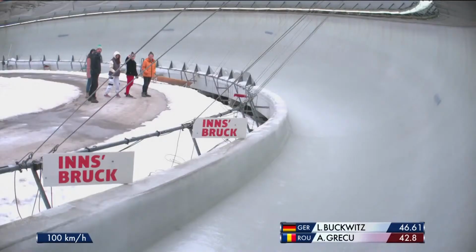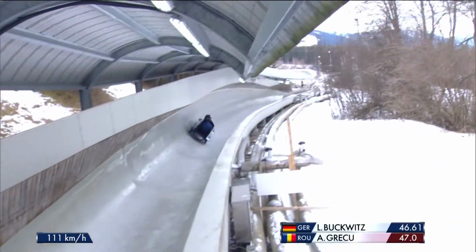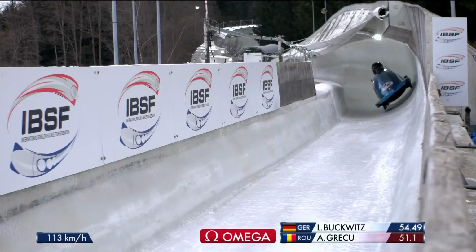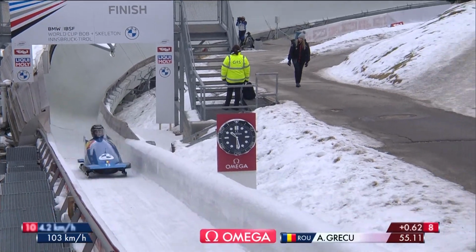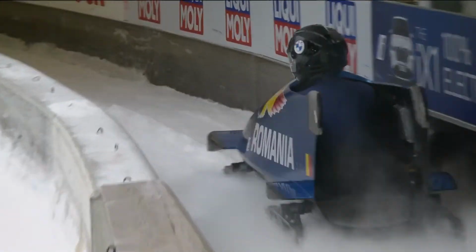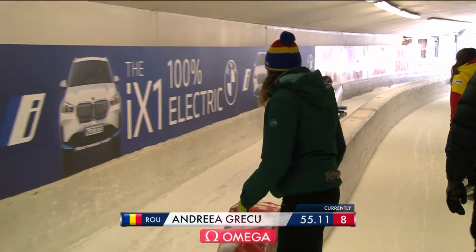She just looks a little bit lost in St. Moritz, as though she wasn't quite sure where the speed had gone. 6th best start, not holding on to that position in the running order though. On down the track, should be 7th or 8th, 8th at the line, 55.11. 600s behind Kim Kilicki, 100th ahead of Wai Ming of China.